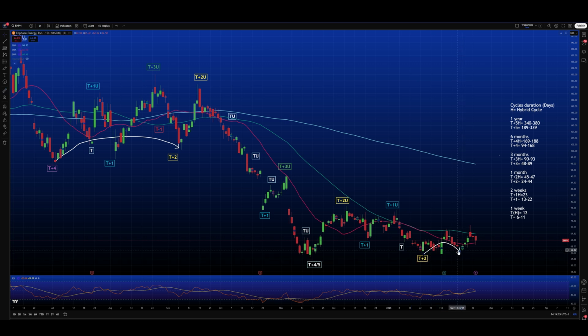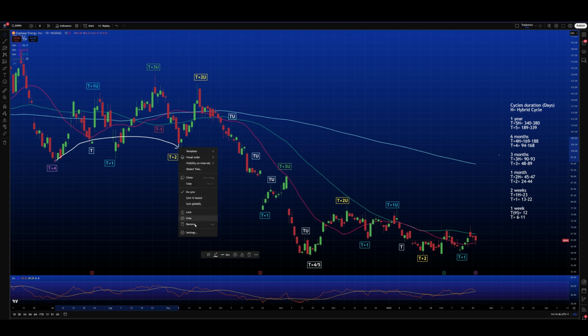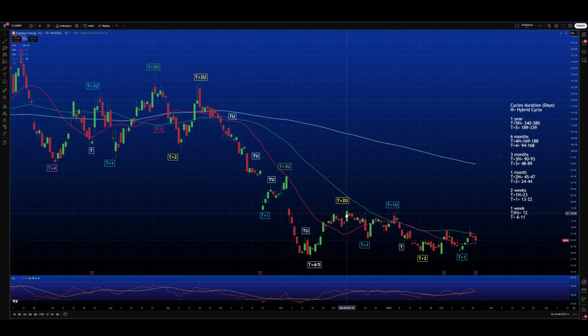So the analysis compared to the last video was correct, because after this low we started a bit of a further uptrend, a short-term uptrend. Now we have to look at the upward cycles and try to get further insights. So compared to what has happened during this month, from this top here until this top here, we have had 37 bars.